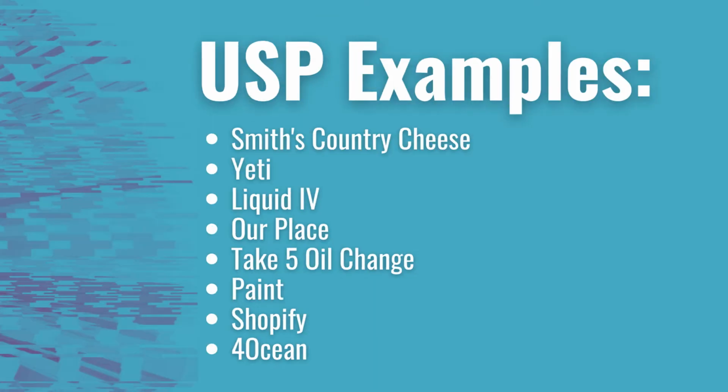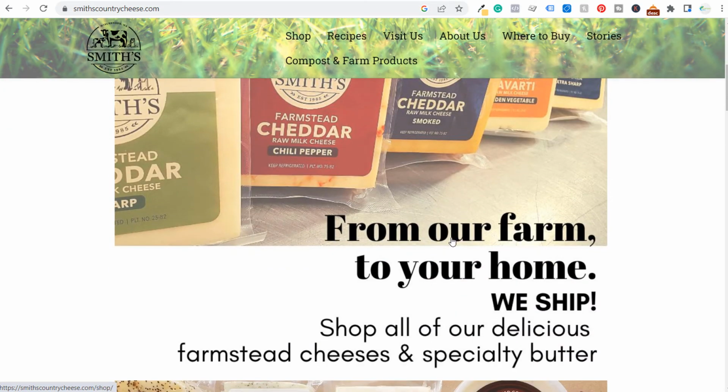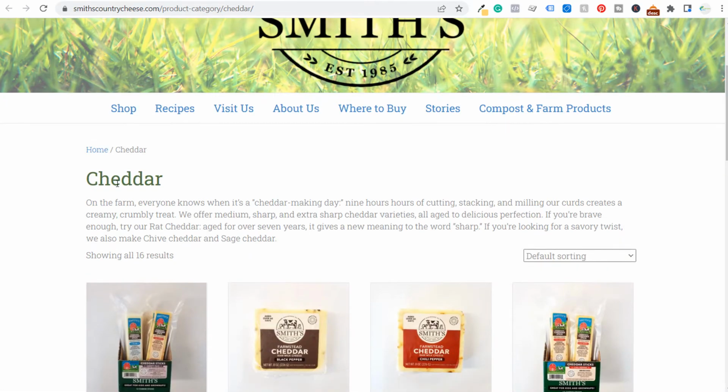So let's come back over here and look at a few more examples. We'll go through these pretty quickly, and we'll start with a smaller company, Smith's Country Cheese. What is their selling point? From our farm to your home, we ship. So when you're purchasing any of their cheeses, if you're looking at their cheddar cheese, on the farm, everyone knows when it's cheddar making day, 9 hours of cutting, stacking, milling our curds. So you're seeing, okay, we're getting an experience from a farm.